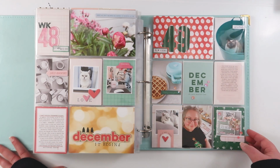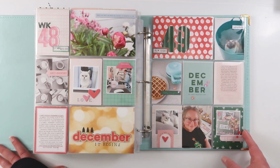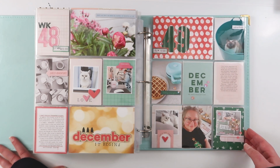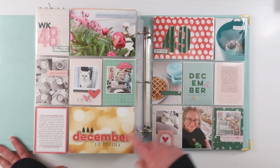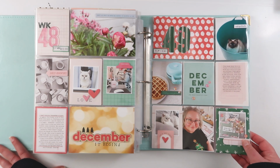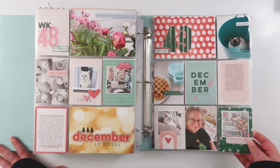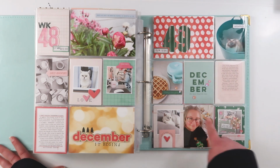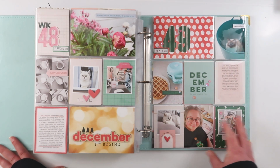I guess that's the thing, like all of my Christmas based photos in December do end up in my December daily album, and so then it becomes a case of, well, what else do I put into Project Life? And it's really just whatever random photos don't end up in my December daily album. Although, to be fair, this one is in my December daily album, and I actually have no issue if photos go in more than one place.